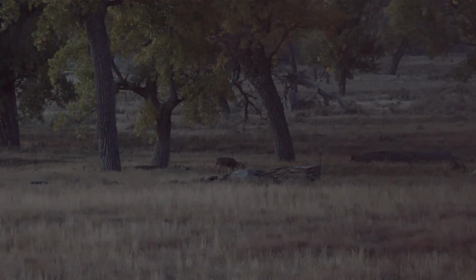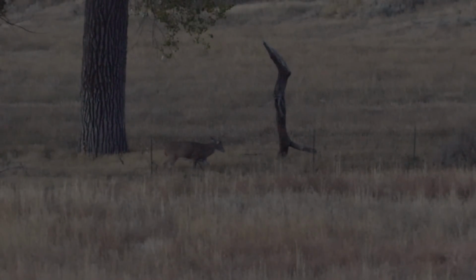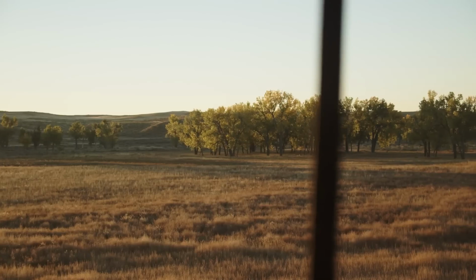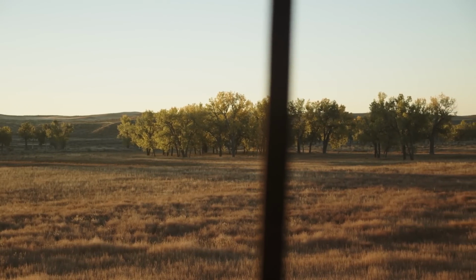It was pretty dark, but I saw this tight 6-point. We've seen him before. We saw him last year. He kind of moved on out, but it's been a really good morning. But we'll see. I'm just enjoying being out here. It doesn't get much better than this.